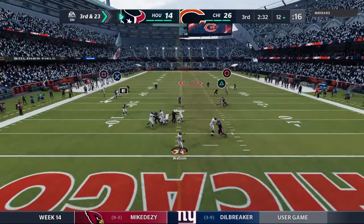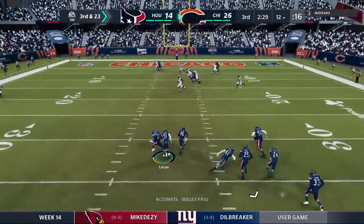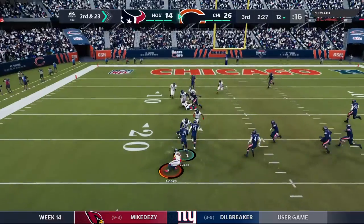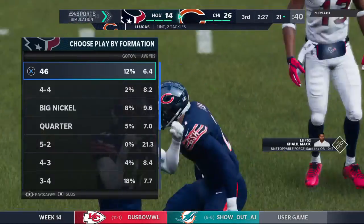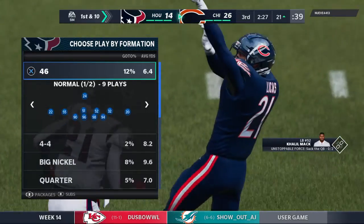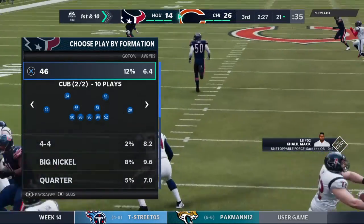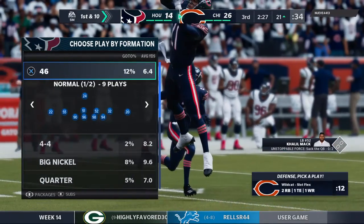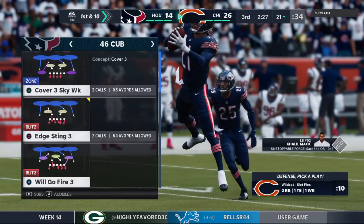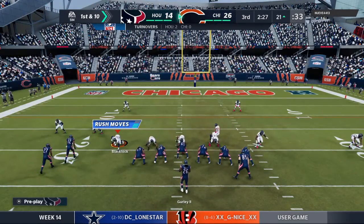Third and long, it's Watson. Into heavy traffic, and it's intercepted. Picked off at the 35, and he's going to return it to the 21-yard line. So their woes on offense continue. That's the second pick thrown here in the third quarter. And we know it was ill-advised, but that was an opportunity to help them get back into the game. Instead, he throws another interception, and now their task is even tougher.